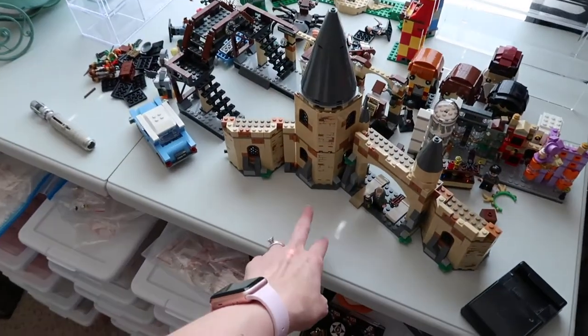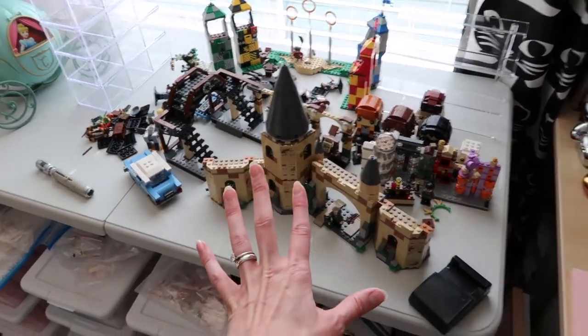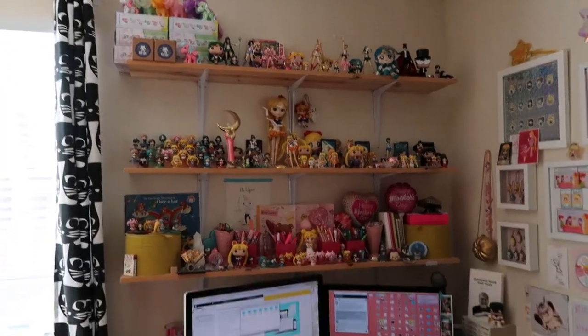I had to take the pink off of this to bring this table to a show. And I'm not quite sure where to put all my Harry Potter Legos. There are more than this. But yeah, and then there's the desk. Sailor Moon stuff. That's pretty messy up there too. So yeah, that's my space. And that's where I'm... Ooh. That's where I'm working today.